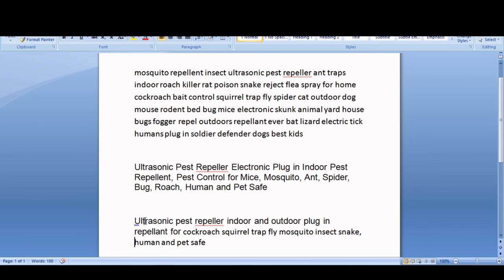You can read it out. It's ultrasonic pest repeller, indoor and outdoor plug-in repellent for cockroach, squirrel, trap, fly. Let's cut this trap out. Ultrasonic pest repeller, indoor and outdoor plug-in repellent for cockroach, squirrel, fly, mosquito, insect, snake, and you can add more of your keywords here, but you can directly put mosquito repellent, insect, ultrasonic pest repeller and traps, because this doesn't sound good. Your title has to match the words, and customers will find it soothing, guys.